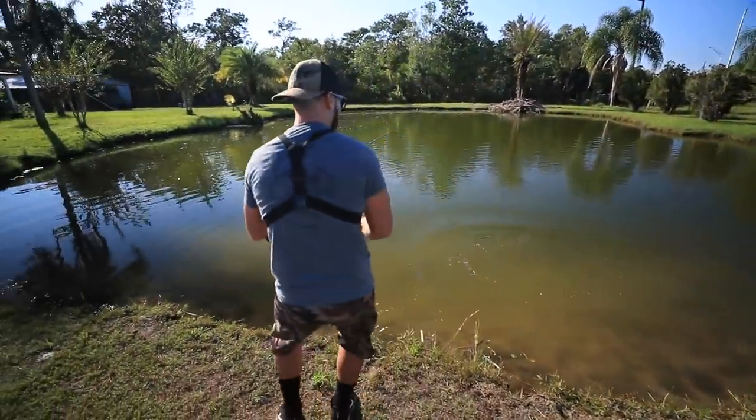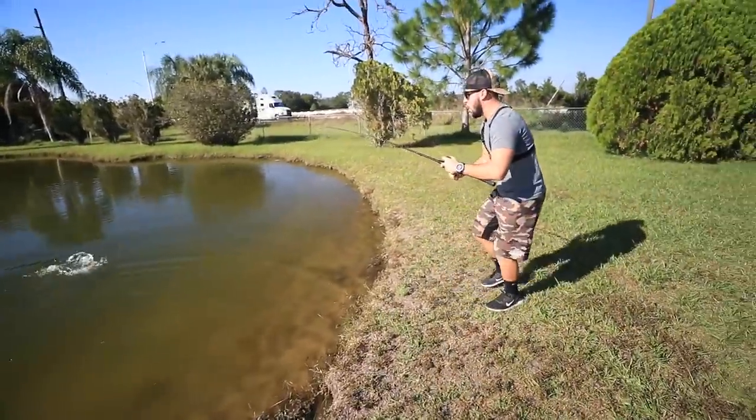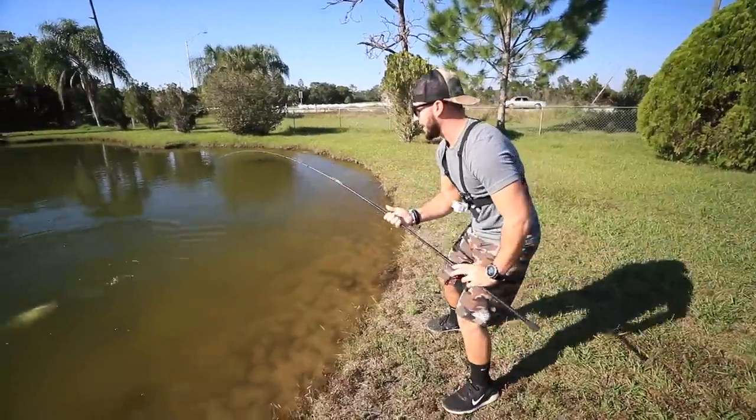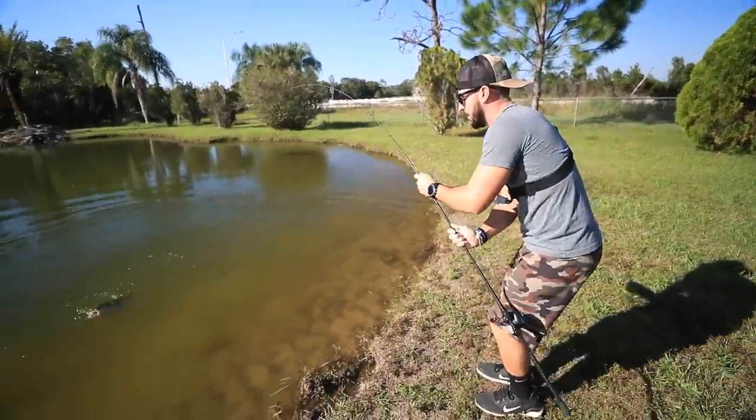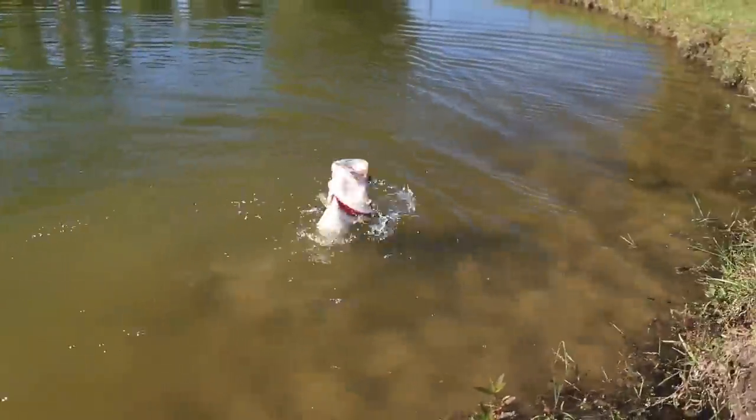Oh my God! All right, that's her, that's her. Oh my gosh, that's her, dude. Oh, man. I've never seen a fish this big, Shiner Sam. Oh my God, it's a monster.